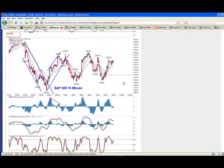So that's kind of what I'm expecting. I'm not going to try to make this a big long video, but I am kind of expecting it to continue higher as it breaks out of this range and continues higher.